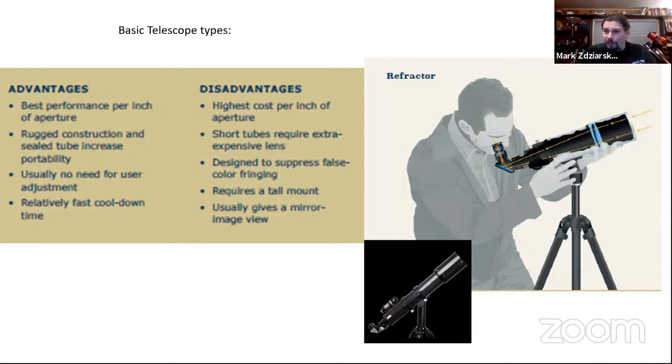It often requires a pretty beefy mount if you're going to do photography with it. But the good part about these telescopes in the smallest versions, if you get an inexpensive refractor, is that they have very good cool down time. And what is cool down time? Cool down time is the time the objective of the telescope and the optics, the whole optical train, takes to get to ambient temperature.